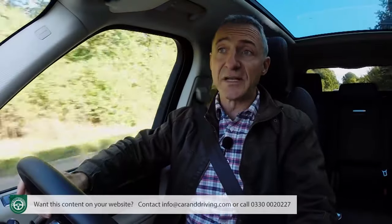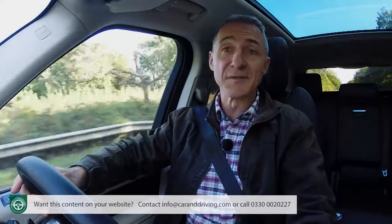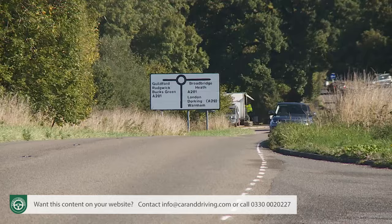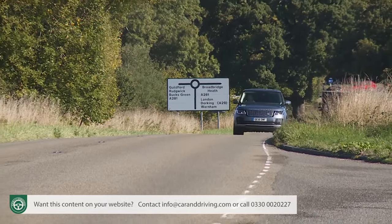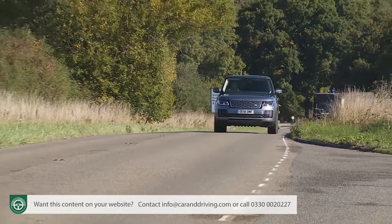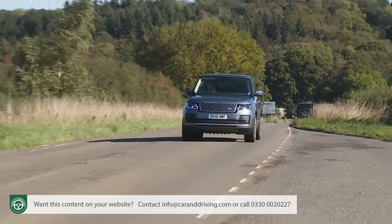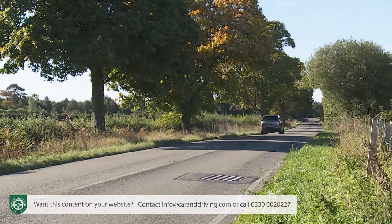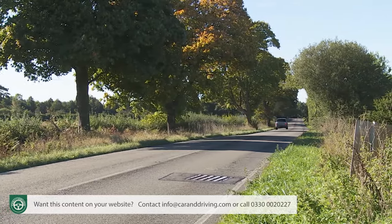For a start, your first year of vehicle excise duty, what used to be called road tax, will be just £15 compared to £1,200 for the closest performing diesel Range Rover. More importantly, there's a big potential monthly benefit in kind tax saving, given that this car sits in the 16% bracket as opposed to the 37% bracket for the next cleanest TDV6 diesel model.